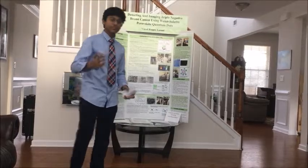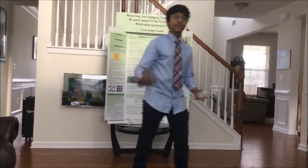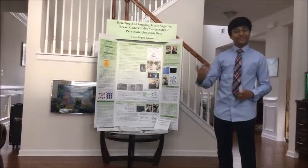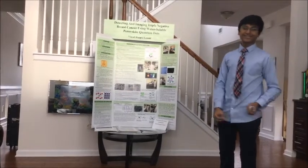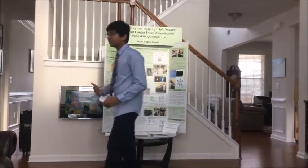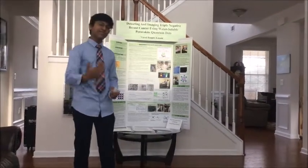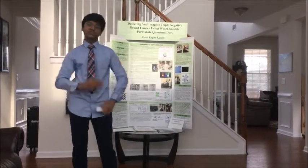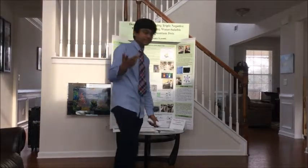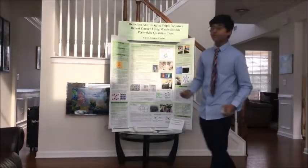And I do this with luminescence, but I'll be getting into the whole luminescence field later. Right now I'll be going into what I actually detected. I detected the cancer exosome, which is basically a cell-derived vesicle that comes from cell to cell, transporting proteins and other things like that, just for the cell's life cycle.